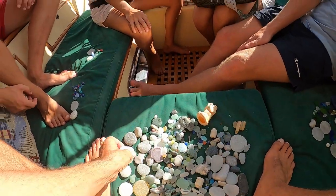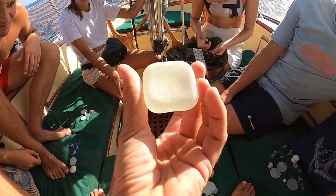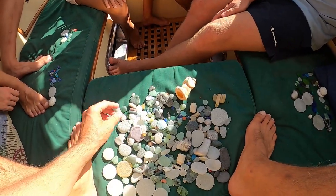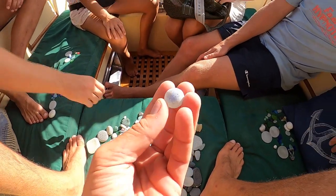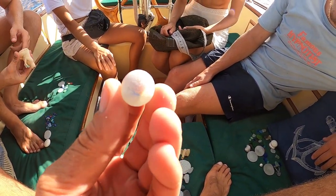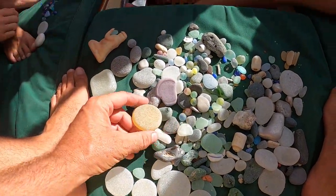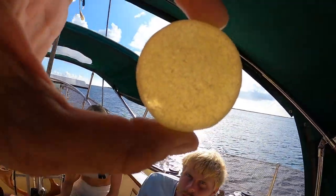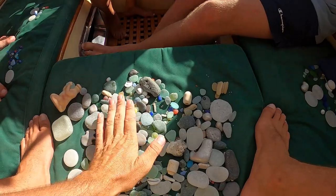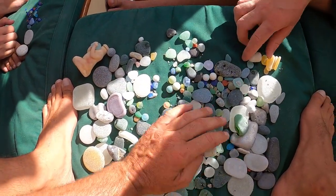Let's see what else we got. Oh, I got a square sea coin. I don't find very many of these. A sea reel. That's so perfect. Some scrap bottles. And then a big marble there. It's a pretty good one. It's a really good one. This is a pretty sweet sea coin here too, this yellow one. Cool, so lots of good finds. I found a few marbles today.